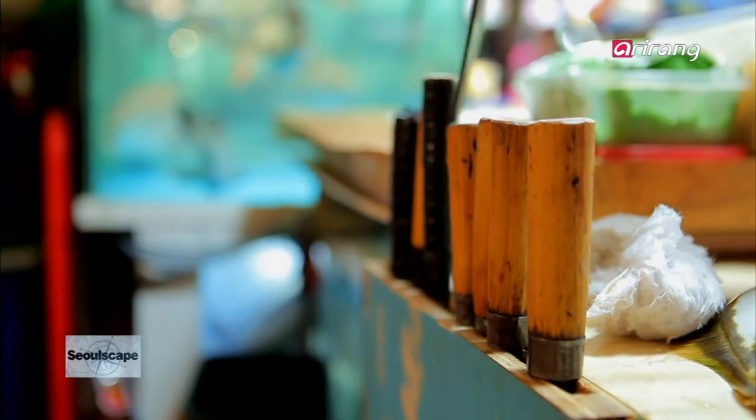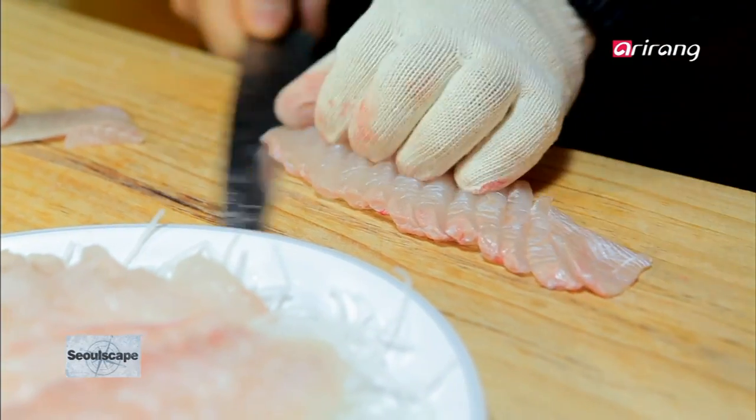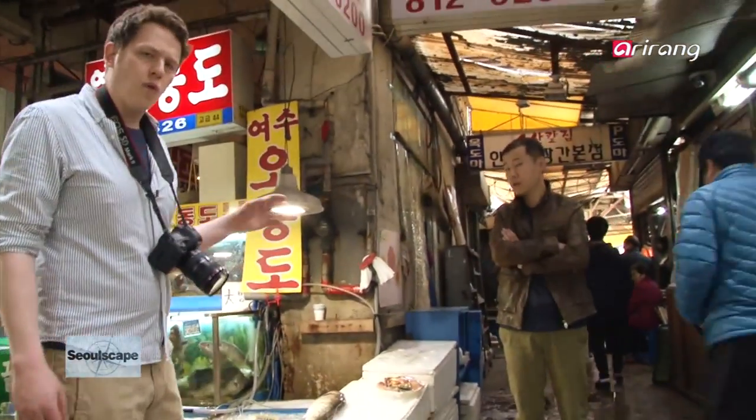And what's another must-have here? Knives to cut and prep fresh raw seafood for their customers. Why are people waiting there?